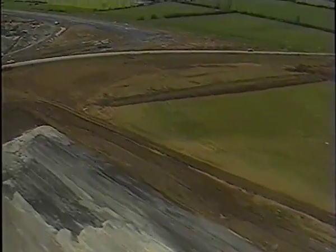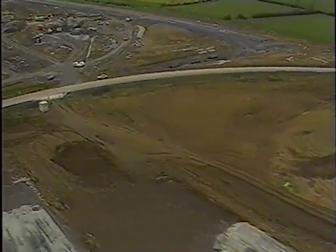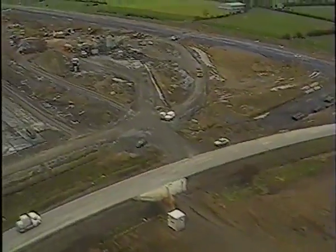One of the extremely cost-effective and successful procedures put into operation for this project was that all the concrete used for construction work was mixed on site.